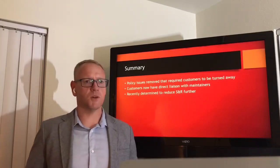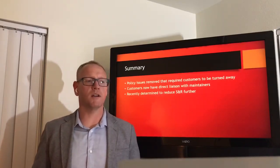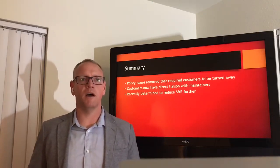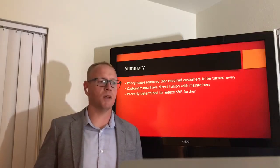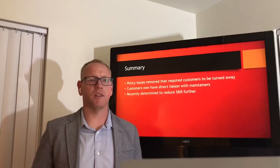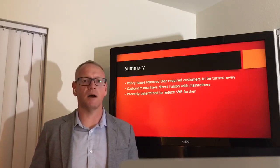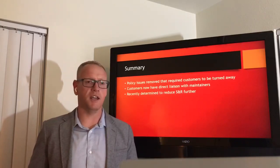So, in summary, the policy issues were removed that required the customers to bring every piece of equipment, and if they didn't have that, we had to turn them away. We revised that policy and made it to where as long as they had the equipment on hand and present that we needed in order to facilitate repair of the item, we would induct that into the repair section. This improved customer relations a lot, with not telling them, I'm sorry, you're missing this component that I don't even need, and turning them away.